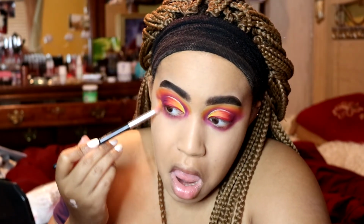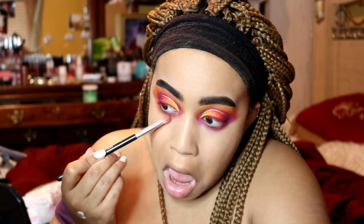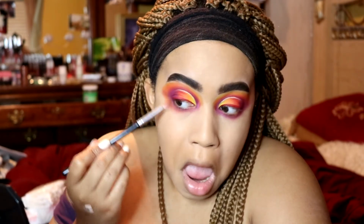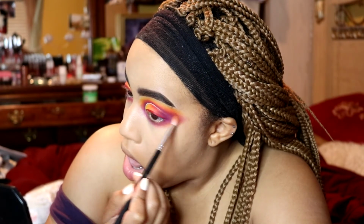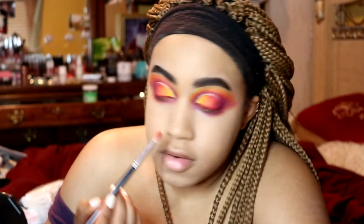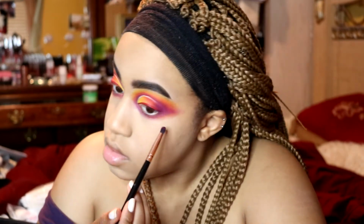So here I'm taking the same colors that I put on my lid and putting them on my under eye. I like a really blown out under eye, so I take it down pretty far usually. That's just how I like to do my makeup.